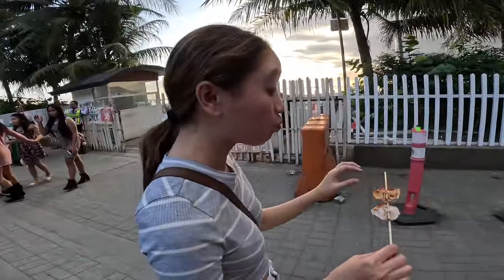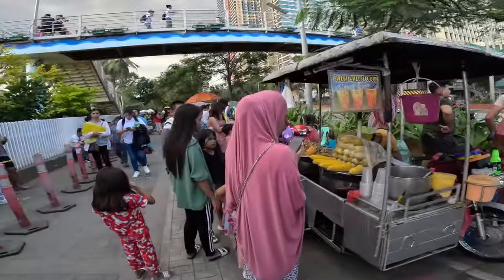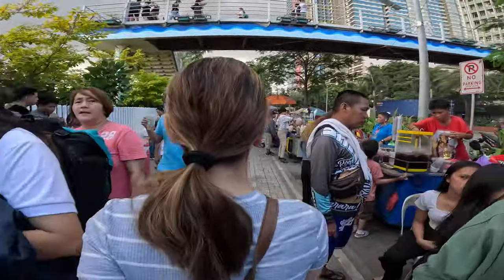Is it better than Tutuban or this is better? What's better? Tutuban's better. So the cheaper one is better than the expensive one. Who would have thought? We get some corn in a bit. Let's have a walk down here, see what it's saying.